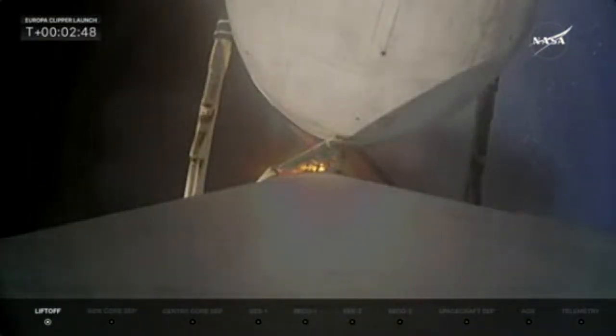MVAC is chilling. Starting to chill down that MVAC-D engine in the second stage. That's where we need to get the engine chilled to the proper temperatures before flowing liquid oxygen and RP1 into it. So they're conditioning the engine to make sure things are ready for when it's ready to start up. Stand by for booster separation.